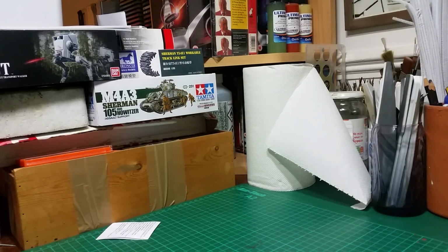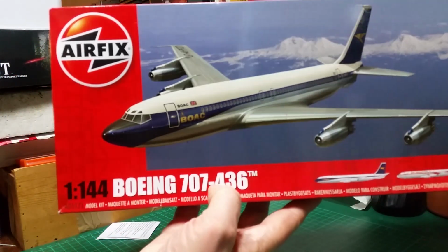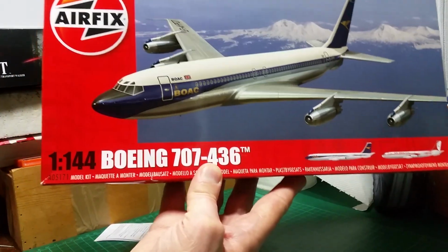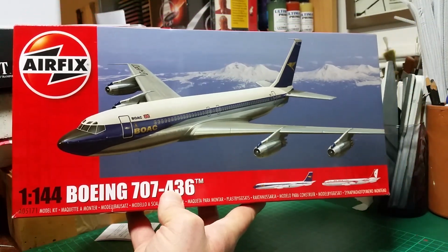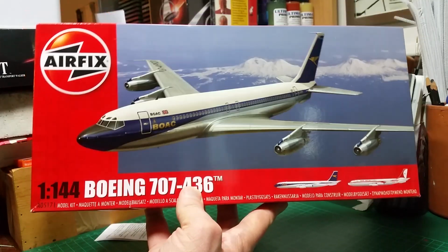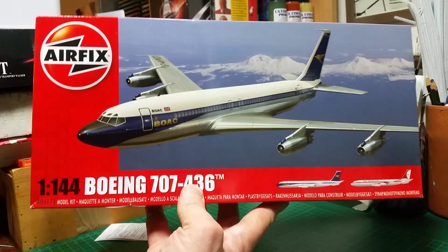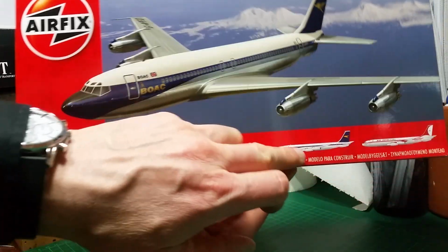And this one is a re-release of Airfix's. They're going alongside the VC-10. It's the old BOAC 707-436. Now, guys, if you're thinking it's going to be a retool, I'm sorry to say you're going to be disappointed. It's the old tool with the raised panel lines, so you will have to sand a lot of detail down and rescribe this baby.